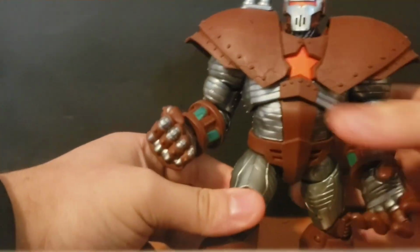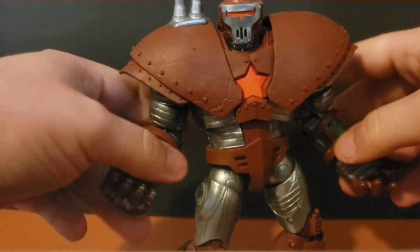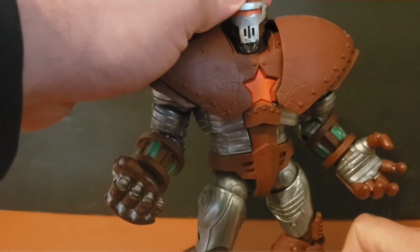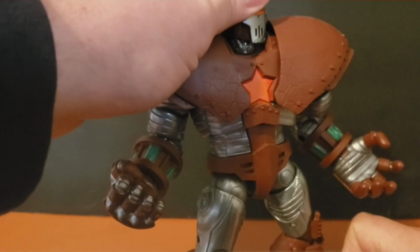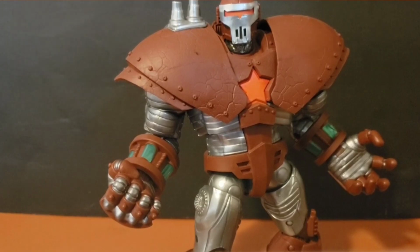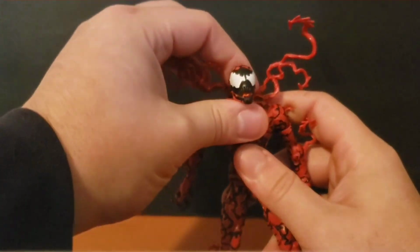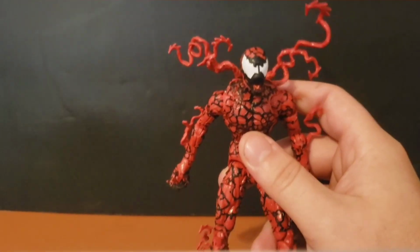I think he's really cool looking, and it just really surprised me that he'd be on my top 10. I just think he's fantastic. This has been a good year for Iron Man characters. Yeah, so number 9, Crimson Dynamo. We're going smaller for number 8, but number 8 is the new Carnage from the Venom Pool Build-A-Figure wave.